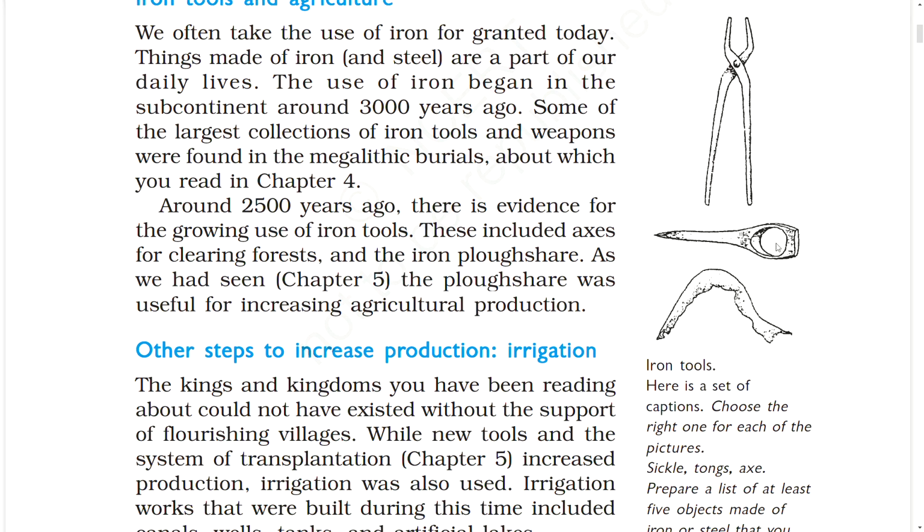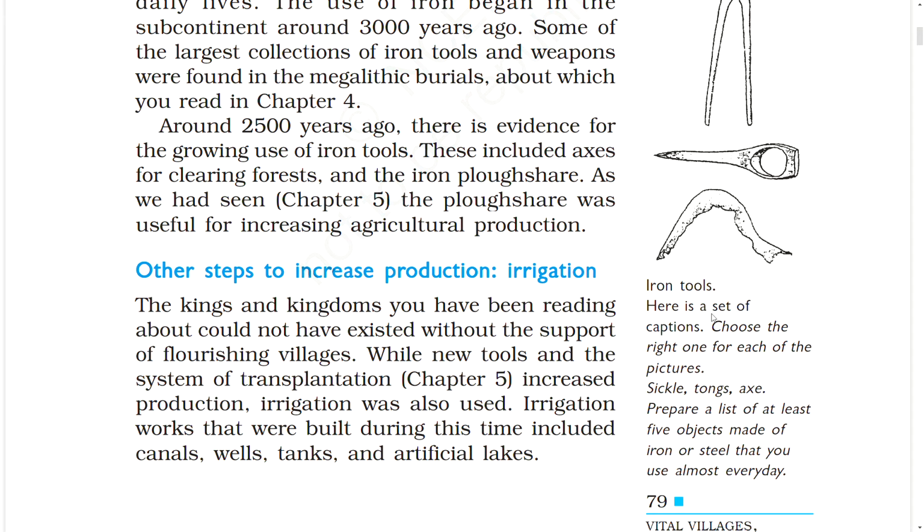Iron tools. Here is a set of captions. Choose the right one for each of the pictures: sickle, tongs, axes. Prepare a list of at least 5 objects made of iron or steel that you use almost every day.